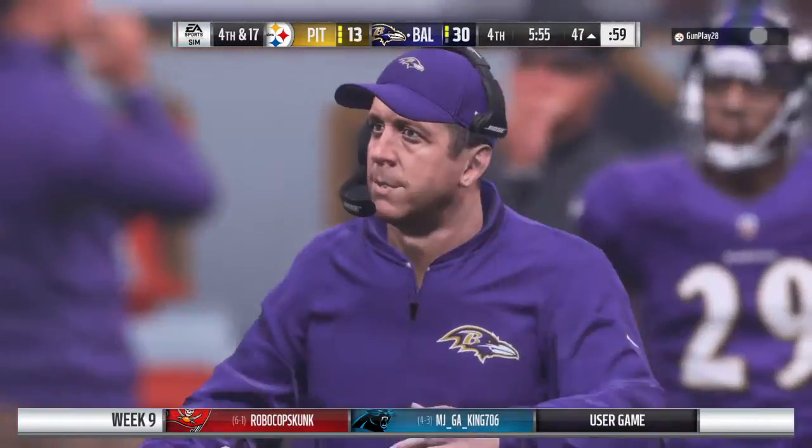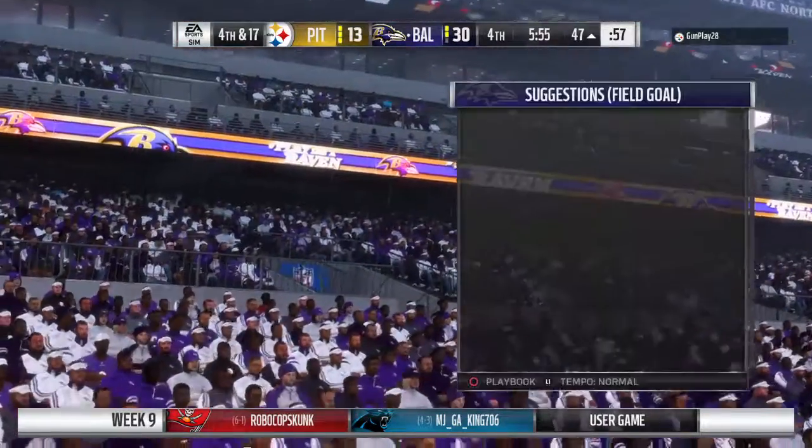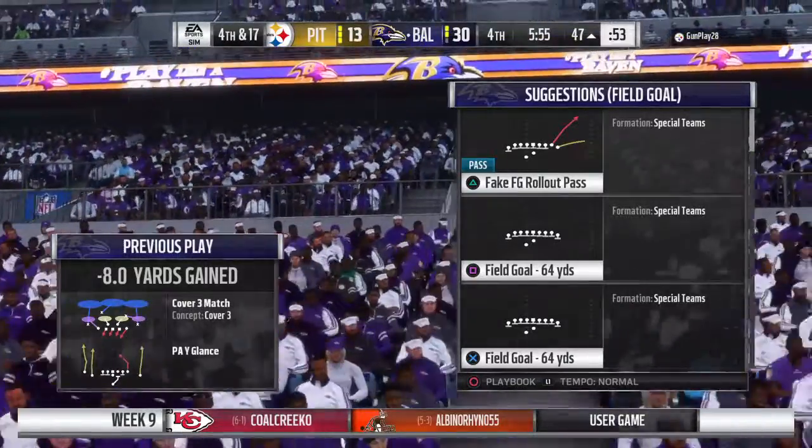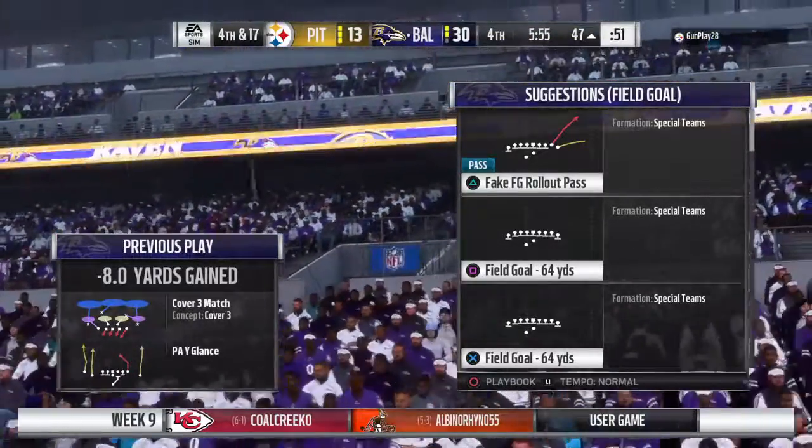And with the play clock getting closer to 0, John Harbaugh is going to call a timeout. It's just their first. They'll be down to 2 remaining as we step aside here in the fourth quarter.